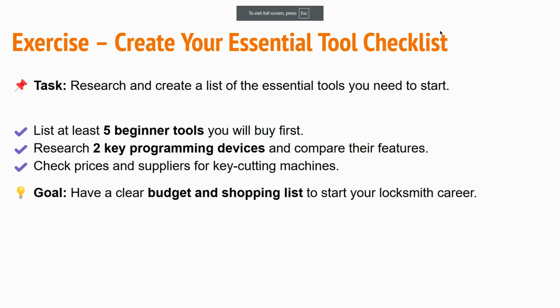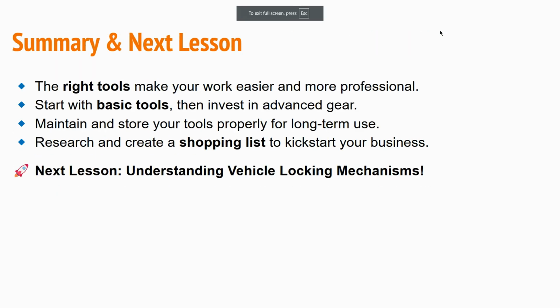Like I said, look out for the next lesson, which is going to be understanding vehicle locking mechanisms.